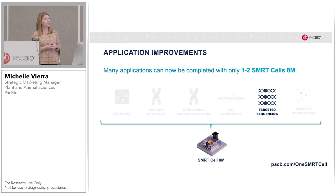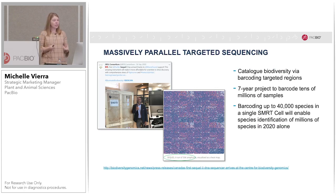In 2019, we also saw an uptick in the variety of targeted sequencing projects we saw taking advantage of SMRT sequencing. One really cool one is the Herbal Consortium, which is a Moore Foundation-supported 7-year project to barcode tens of millions of samples to catalog the biodiversity of the world in a slightly different way than the EBP. They actually got their Sequel II system. They can barcode up to 40,000 species in a single SMRT cell.